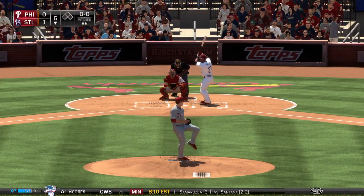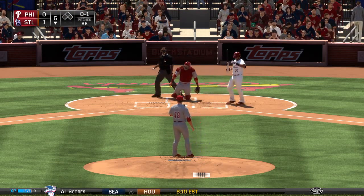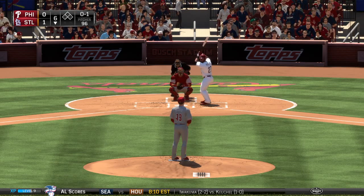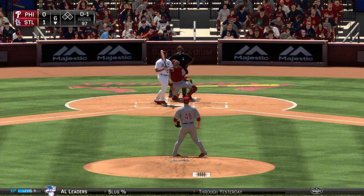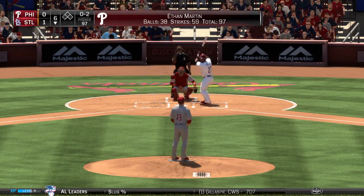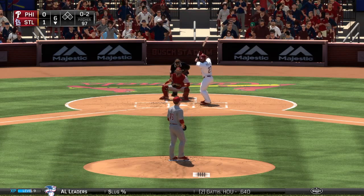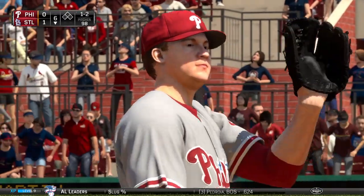Here's Johnny Peralta now. There's one at 97, and all he can do is foul that one away. Now some action out in the bullpen as a lefty and a right-hander begin throwing. And a liner foul into the seats down the right side. Now here it comes. Down and away, it's a ball and two strikes.